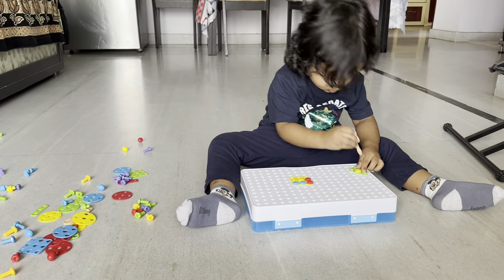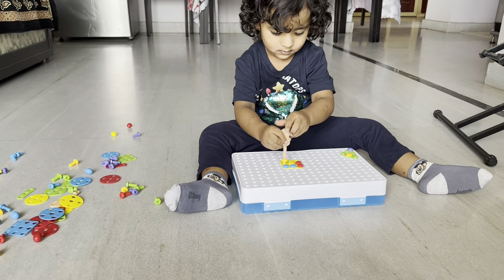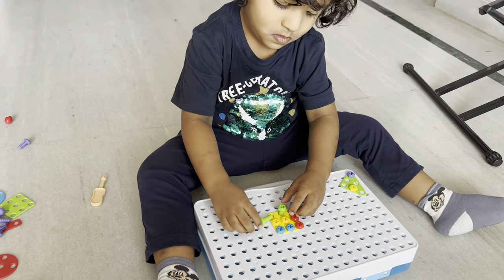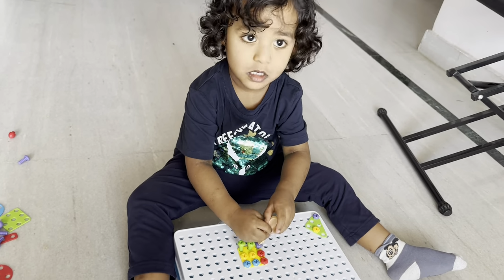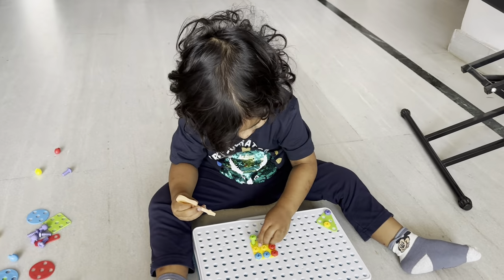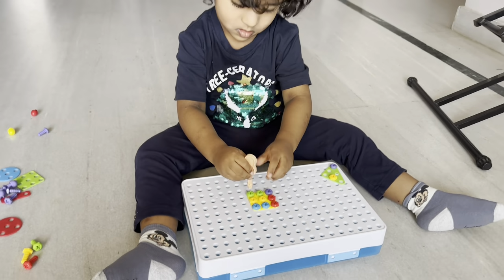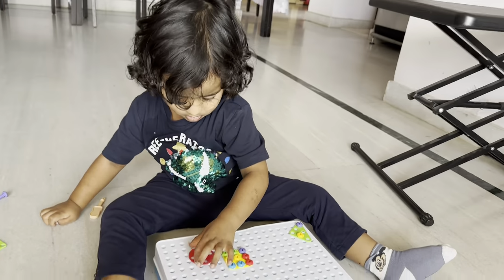And it's quite interesting to see how he manages to do all that you're watching now, without any support per se, or for that matter, a side by side. I think he's on his own, trying to do whatever he can with his little hands. I'm sure by now you would agree with me that it is a perfect toy for his fine motor skills and also great for color perception.